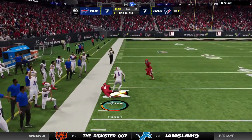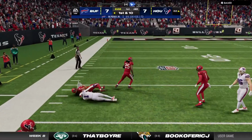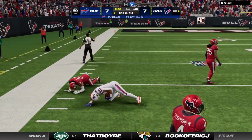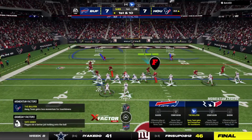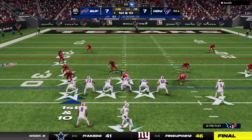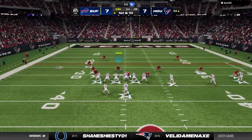It got his man, complete. And he's free going down the left side. It's a foot race. A big play here for Buffalo. 55 yards. So how about this for a change in field position? From inside the 10, here's first down on the other side of the field.